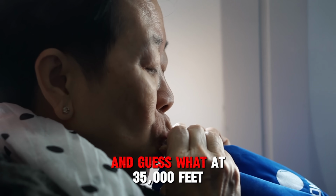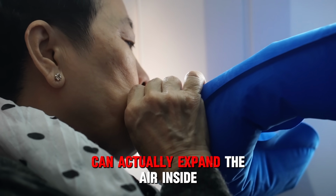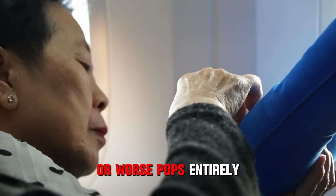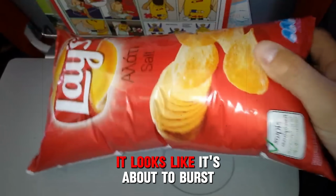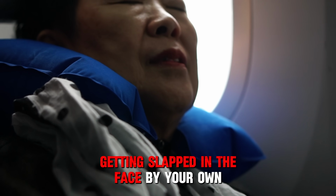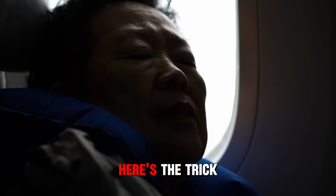And guess what? At 35,000 feet, cabin pressure changes can actually expand the air inside, meaning your comfy travel pillow suddenly turns into a balloon animal. Or worse, pops entirely. Every time I bring a bag of chips on board, it looks like it's about to burst. Same thing happens here. Imagine trying to sleep and suddenly getting slapped in the face by your own exploding pillow. Welcome to travel regret. Here's the trick.